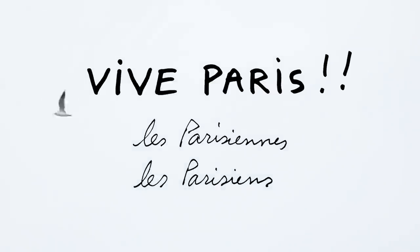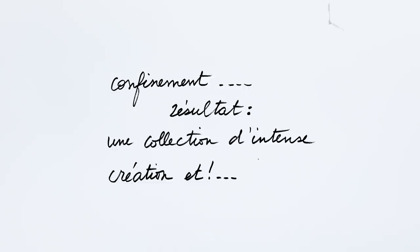You can measure your journey by the bridges you pass under. In French, they're called ponts.